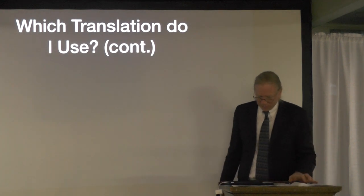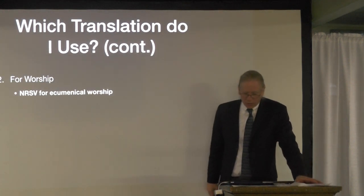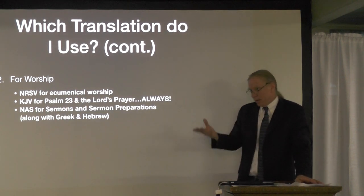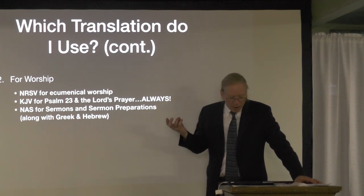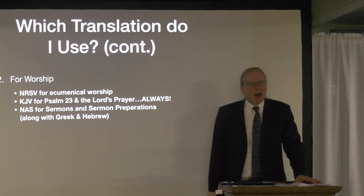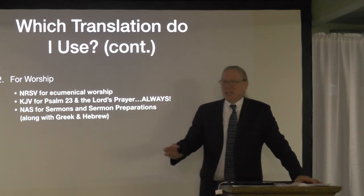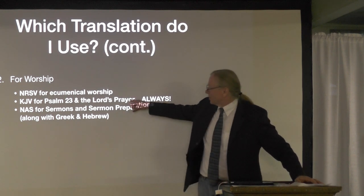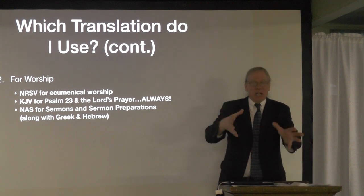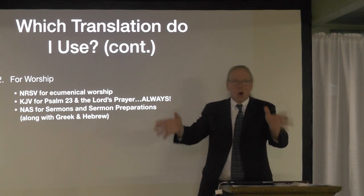Now, that said, for worship, almost exclusively the NRSV. I do preach from the New American Standard, but in worship, because our worship booklets are made out of the NRSV, that's what I use. But, you know, the 23rd Psalm, the Lord's Prayer, how can you do anything but read the King James Version? Even though the King James Version adds the doxology at the end of the Lord's Prayer, we're so used to that, the King James has actually transformed the way we pray the Lord's Prayer. Because the doxology was not in the Lord's Prayer.